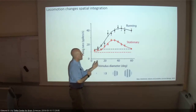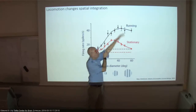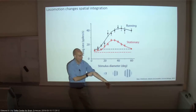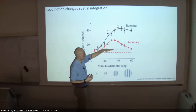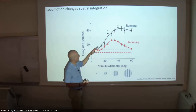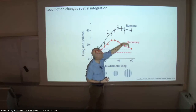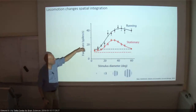So we were very surprised to see that when an animal runs, in many cells, the surround suppression goes away. Two things happen. First of all, the overall mean firing rate goes up a little bit, and then clearly this curve is no longer going down with size. This is a cell that shows the effect very strongly.